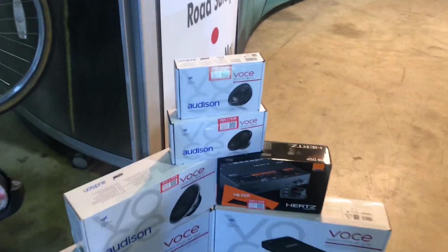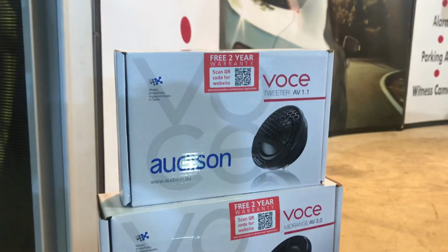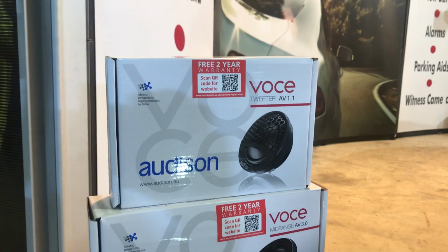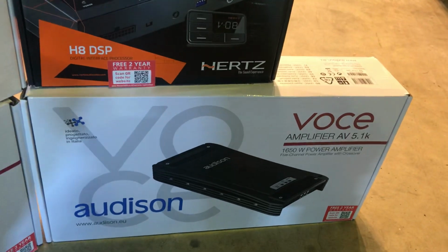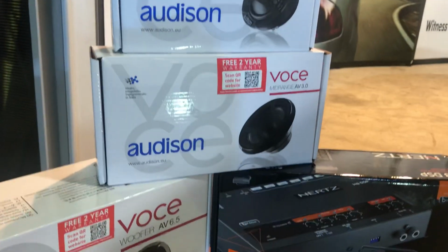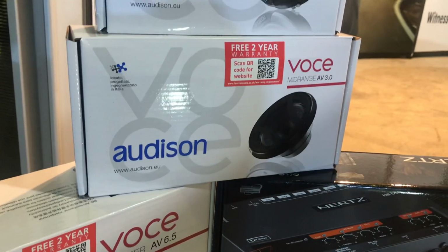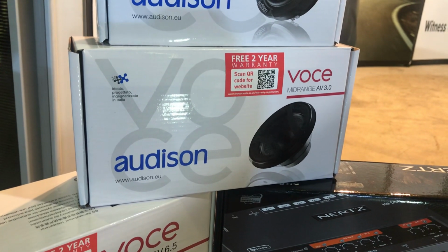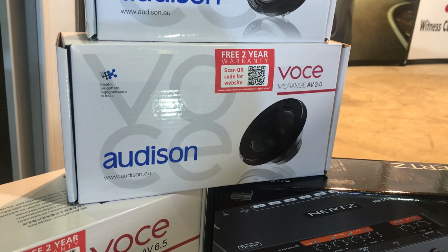So what I'm going to do, I'm just going to take that out while I talk you through the speaker setup. So this is the Voce AV 1.1s at the top. So they're your tweeters. They're being powered off the Voce amplifier, which is the 5.1K, which is down at the bottom. So they're running 2 channels off that 5 channel. Then you've got 2 for the mid-range. So they're the AV3s, they're being powered off that 5.1K as well. And then the last channel is running the sub.